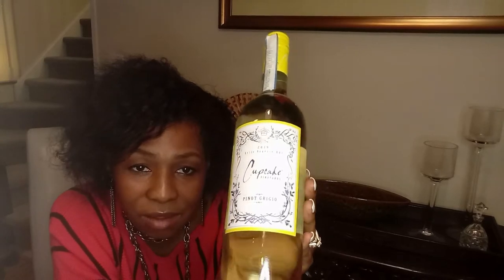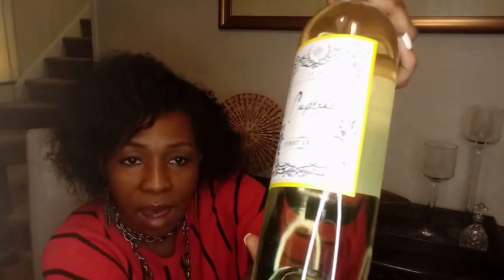Okay, so our next wine is the Pinot Grigio, and we got the Cupcake brand. I literally went to the counter and I asked the lady what's your popular wine brands that's selling right now? And she was like, oh, okay, I got a couple. And I literally let her walk me through and just pick out a few of the wines that she felt like people were purchasing. So this was one of them, the Cupcake Vineyard Pinot Grigio. I love the bottle. It's so bright. It's so cute. And I gotta be honest, I would probably purchase this bottle as a gift. I mean, it's a cute gifting bottle, right? Wouldn't you agree?